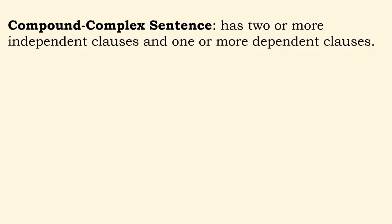So what happens if your sentence has two independent clauses and one or more dependent clauses? Well, then you have something really special called a compound complex sentence. In a compound complex sentence, you have two or more independent clauses, so basically a compound sentence, and then you tack on one or more dependent clauses, which makes it complex.